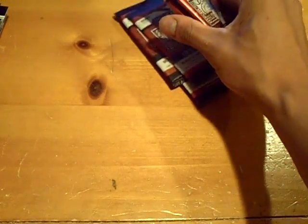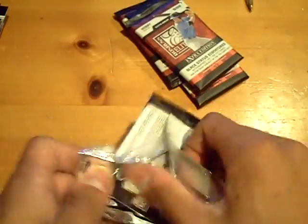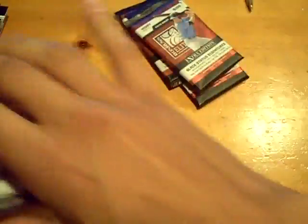So let's pull a hot box. Come on. How many packs? 2, 4, 6 packs left. 6 remaining. Do we have a hot box? We got all 6 hits already. That's all base.